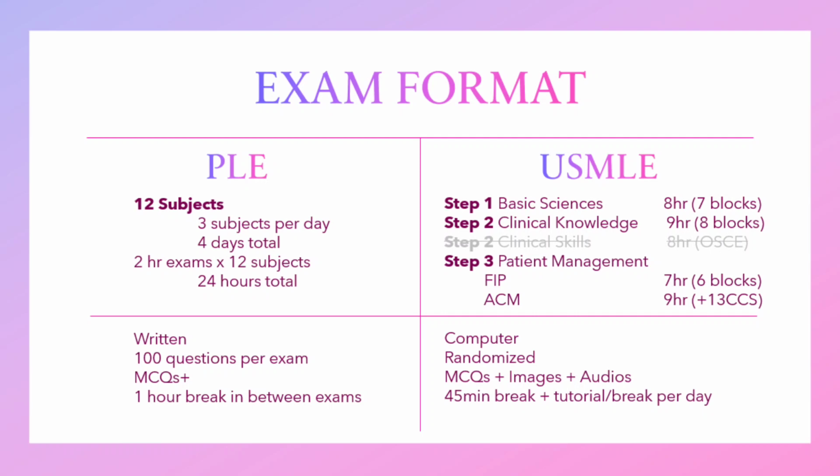For Step 3, it's a 2-day exam. For the first day, it's on the foundation of independent practice. It's up to 7 hours long. And for the second day, it's advanced clinical medicine. It's up to 9 hours long. And besides the usual blocks, you also have around 13 CCS or clinical case simulations.